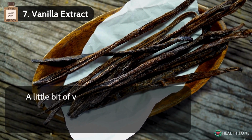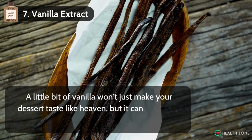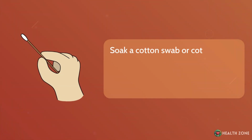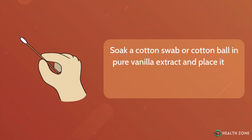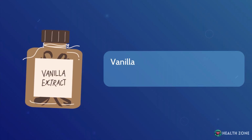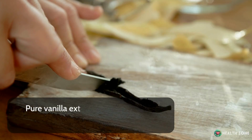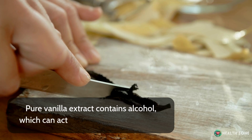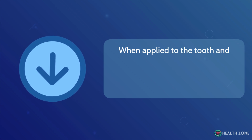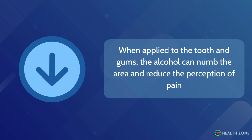Number 7. Vanilla extract. A little bit of vanilla won't just make your dessert taste like heaven, but it can also treat your toothache. Soak a cotton swab or cotton ball in pure vanilla extract and place it on the affected tooth and gum area for a few minutes. Vanilla extract is effective due to its alcohol content. Pure vanilla extract contains alcohol, which can act as a temporary anesthetic. When applied to the tooth and gums, the alcohol can numb the area and reduce the perception of pain.